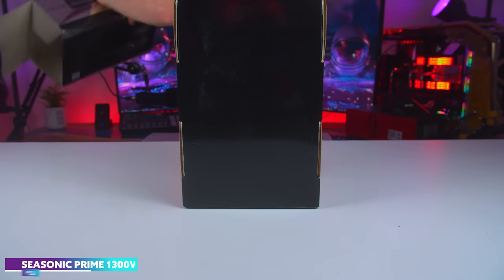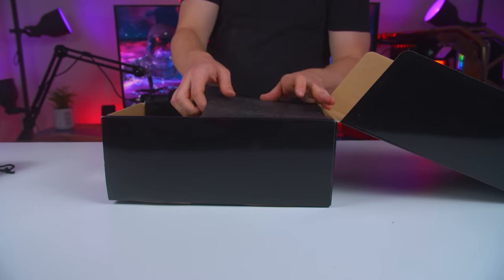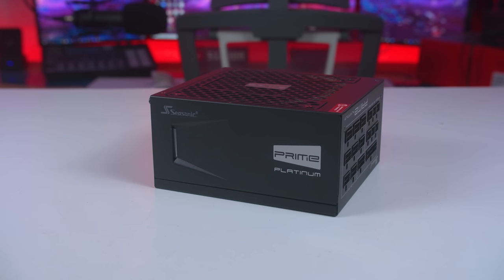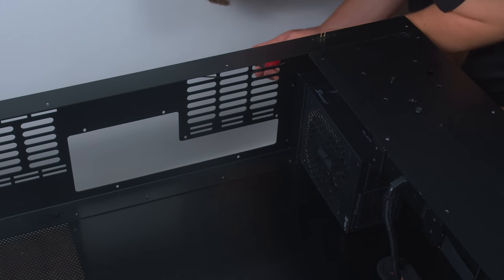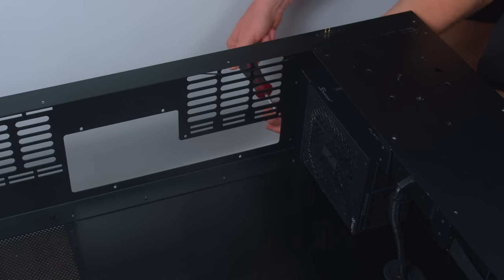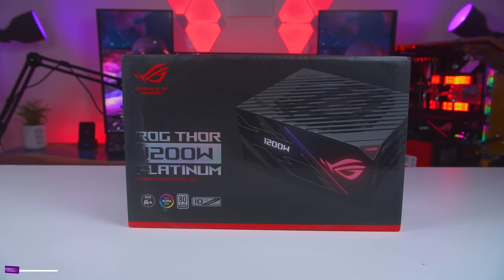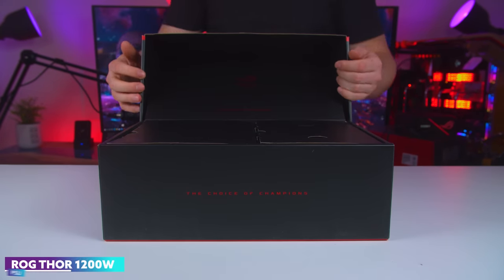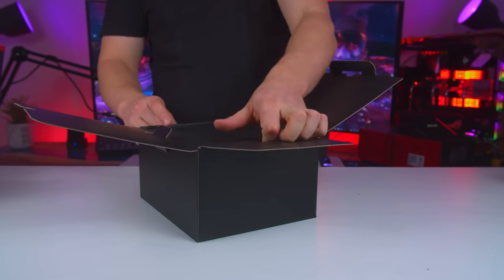Both systems will require some juice, so we decided to bring out the Seasonic Prime Platinum 1300 watt power supply. The second system will be using the ROG Thor 1200 watt platinum power supply, which will be plenty of juice for the system.